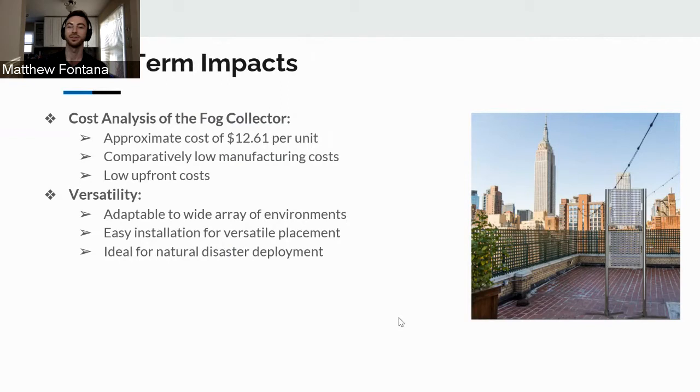FDM 3D printers are also very portable, so this makes it a very viable solution to send out to communities, and they are then self-sufficient, generating their own fog collectors.